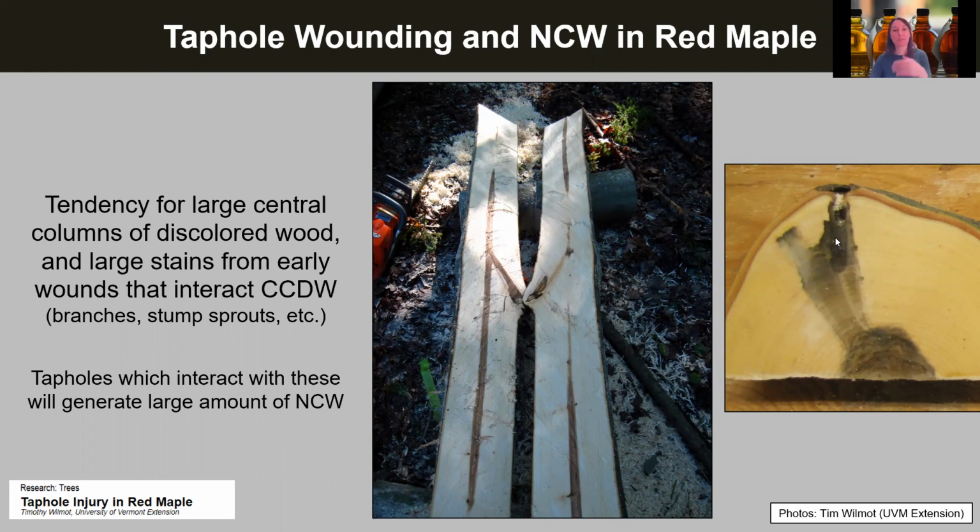And of course, if you are tapping into that tree, the stain or the response to the tap wound is also likely to interact with that and generate a lot more non-conductive wood than would be developed in response to a clean tap hole, or a tap hole into clean wood. So it's just something to think about.